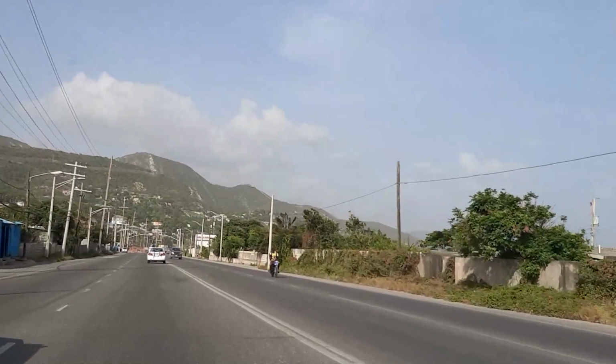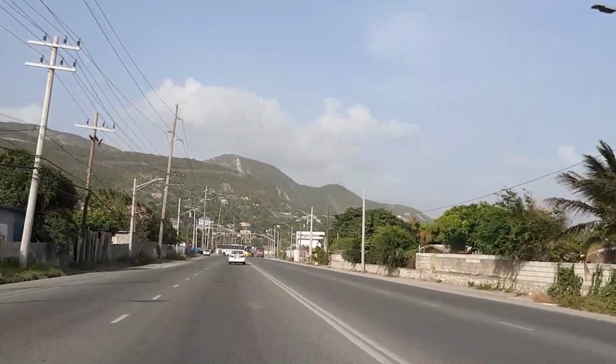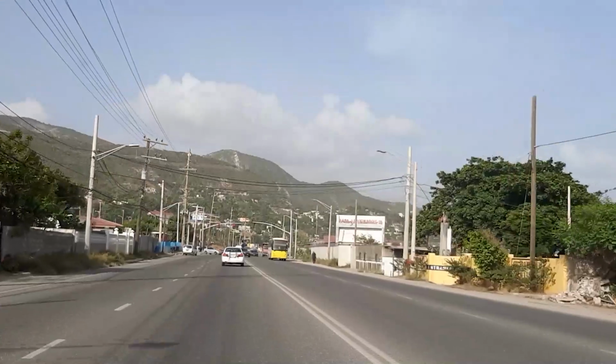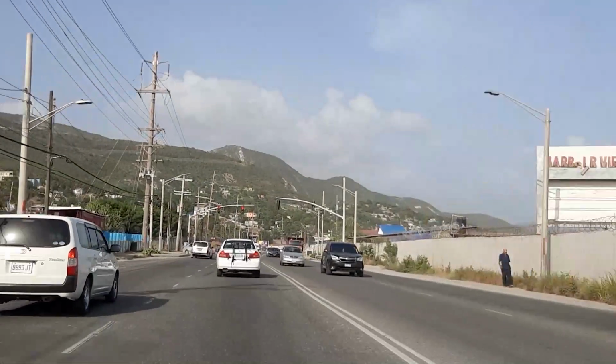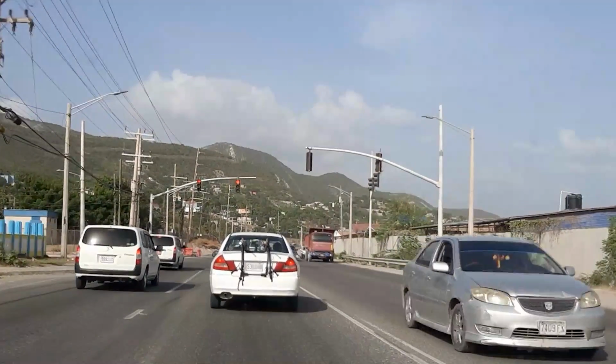And as you can see, a lot of development and expansion will be taking place. The road currently has two lanes in either direction. This is our previous drive-through theater, which seems to no longer be in operation.